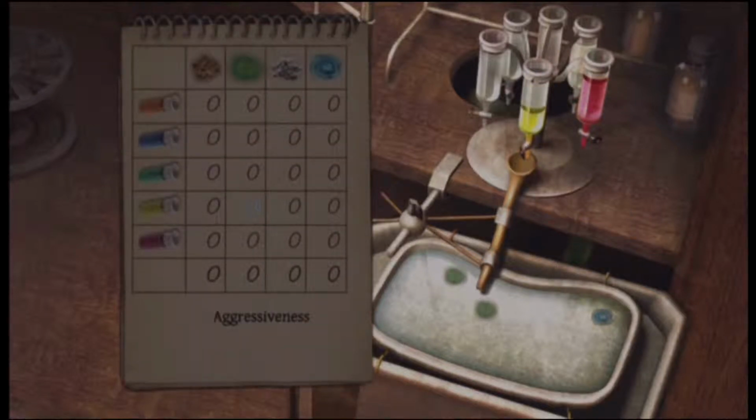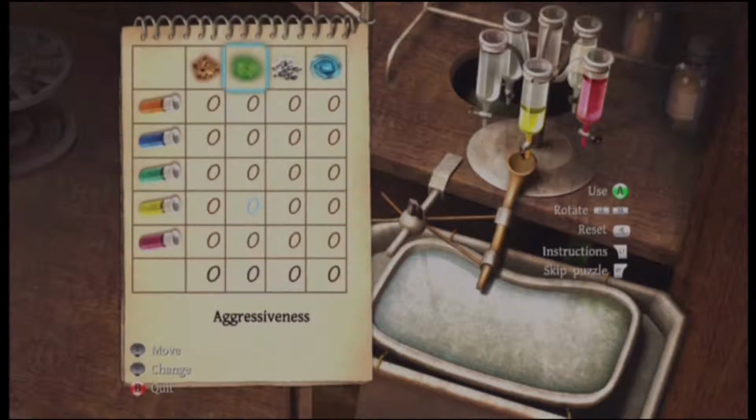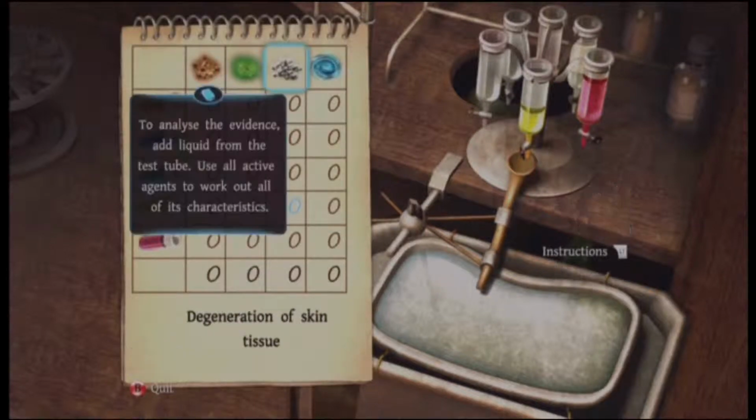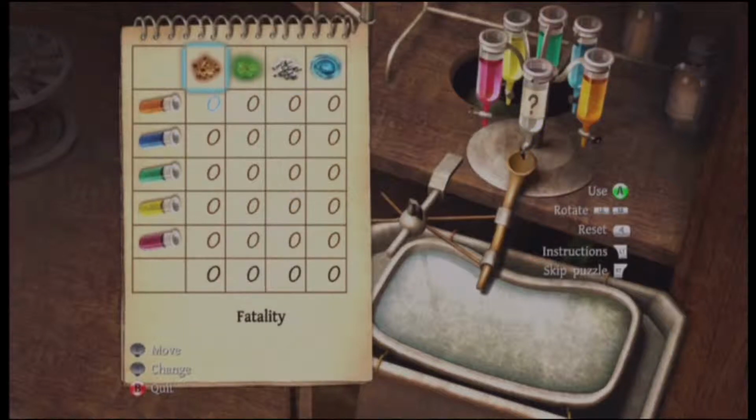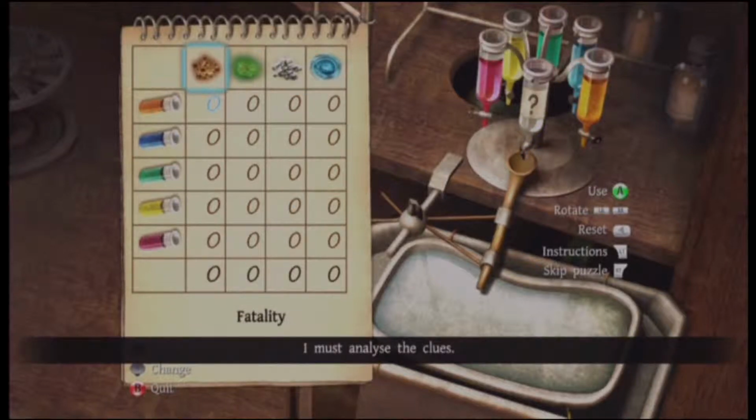This puzzle might be too hard for me. I just don't understand how to solve it, is all. Add liquid from the test tube. Use all active agents to work out all the characteristics. Huh. Let's reset one more time. Let's try it one more time. I must analyze the clues.